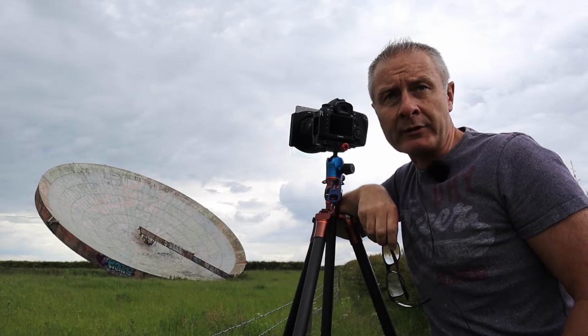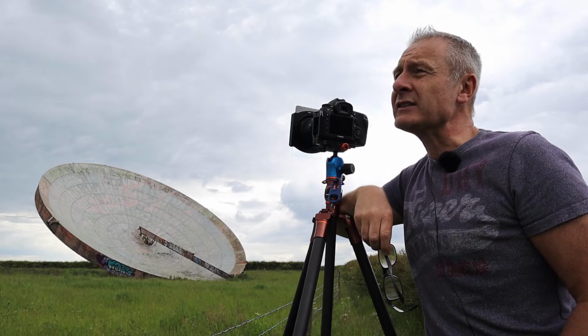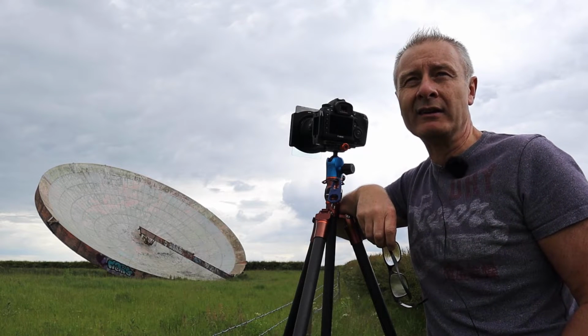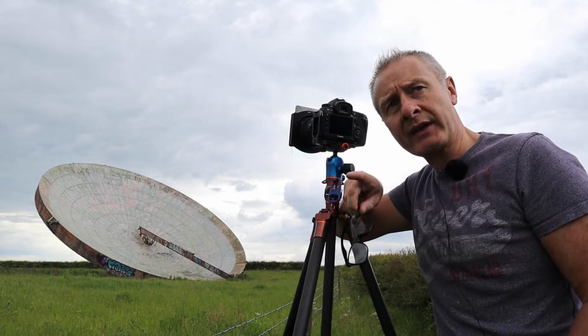Okay, so I've taken a long exposure, 30 seconds. I haven't done more than that. I don't think that any more than that is going to add any value to the shot. I think the sky is so full of cloud that it will just make it look quite wishy-washy and smeary. And so I've done it at 30 seconds just to keep a little bit of texture in the sky. So I'm going to put that image up now.